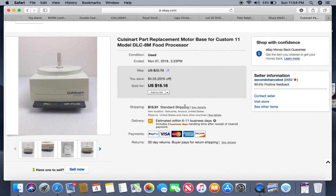Next up, this is the base or motor of a Cuisinart food processor. Definitely keep an eye out for Cuisinart food processors. The blenders aren't quite as good, but the food processors themselves are fantastic. I don't ever really sell them as a whole. I typically part them out. There's a lot of pieces to these things. There's a lot of different blades to them, and they sell phenomenal.